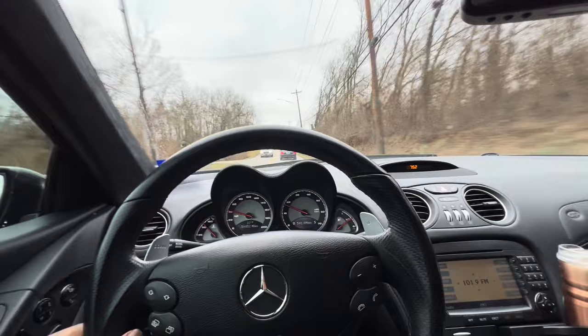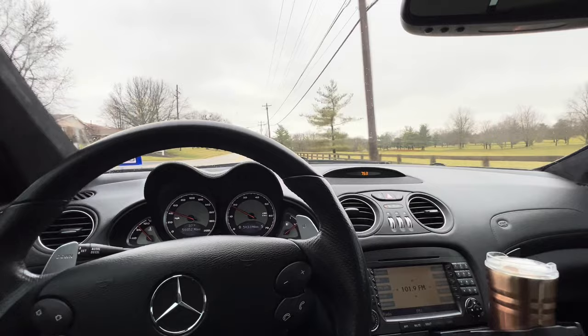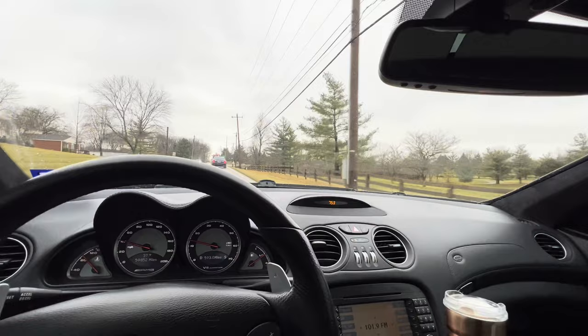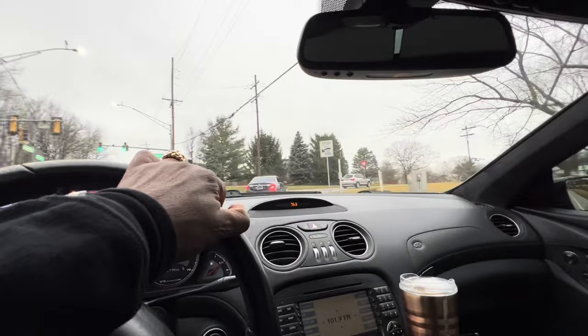I've had people give these cars away. I know someone who gave away an SL600 because of the issues with the suspension. Gave it away. Just gave it away. An SL, an '05, I think. SL600, because the suspension had failed. How crazy is that? I hear stories all the time. I'm just like, golly, you serious?